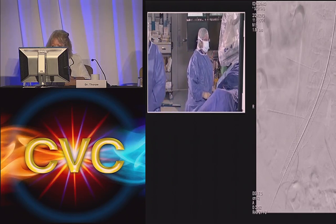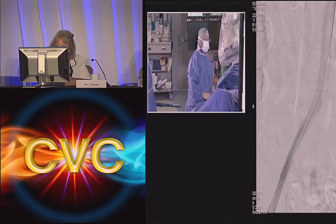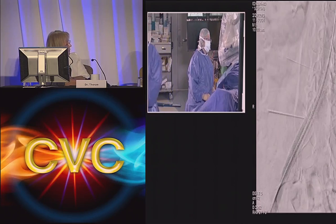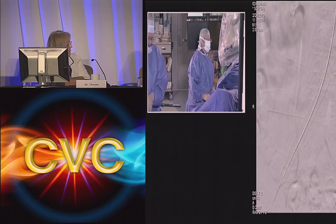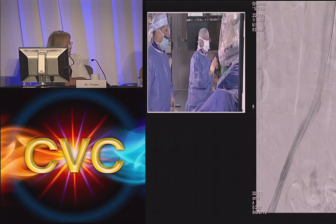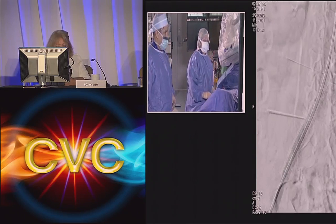We'll go back with IVUS and then be able to show you those images when we complete them. And the position is good because it's right at the bifurcation, not too high, but obviously we've accomplished the common iliac area nicely. You can see the flow coming in from the right side where it washes out. So this is a good position for the stent.